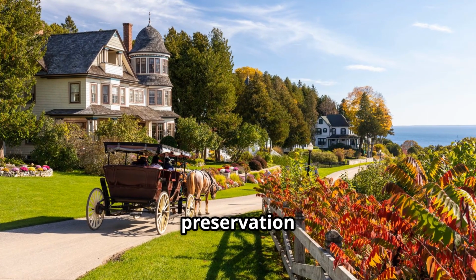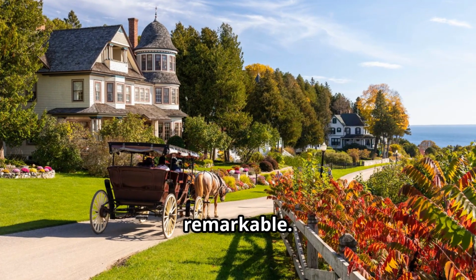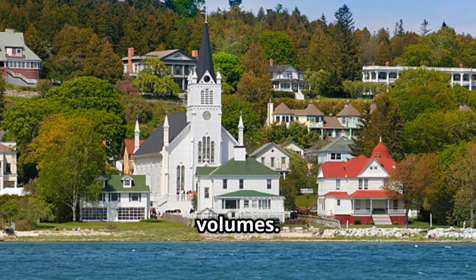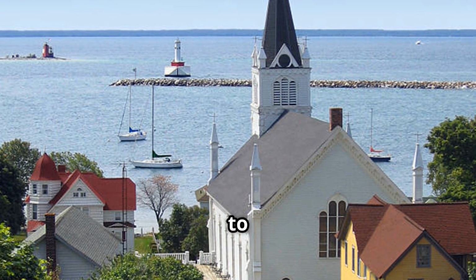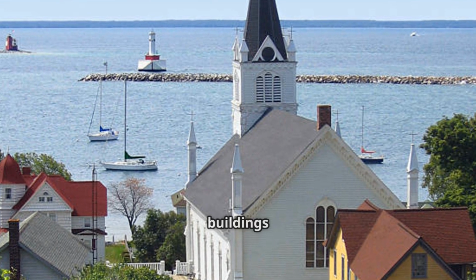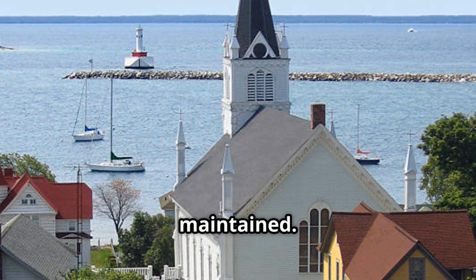The commitment to preservation on Mackinac Island is remarkable. The fact that the entire island is a National Historic Landmark speaks volumes. This designation helps to ensure that development is sensitive to the island's historic character. Many buildings have been lovingly restored and maintained.